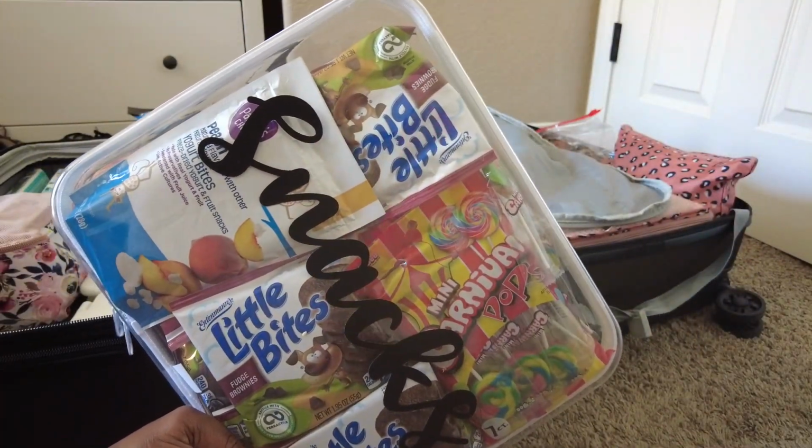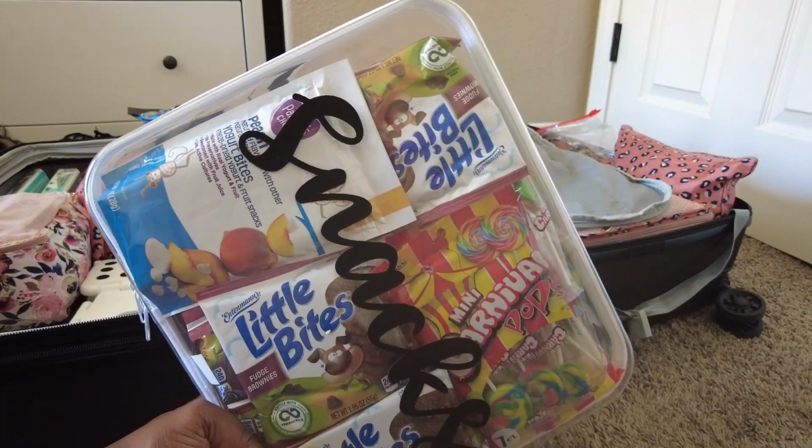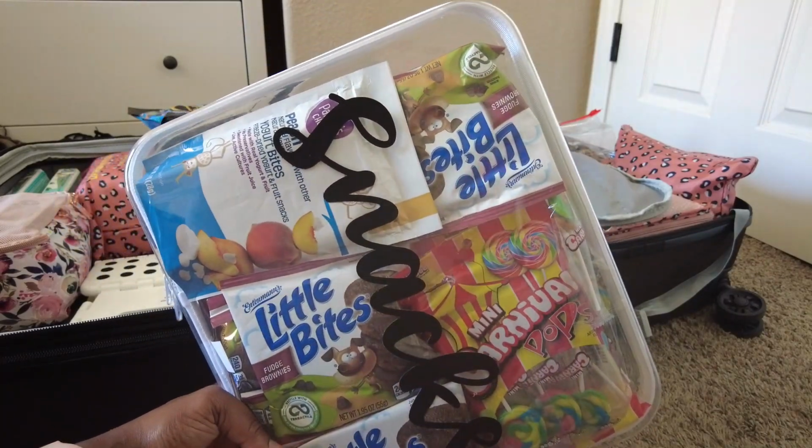And how funny is it that you can raise your kids the exact same way, and one of them is so picky and very particular, and one will eat anything.